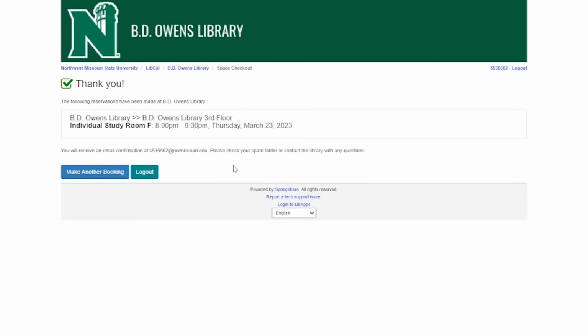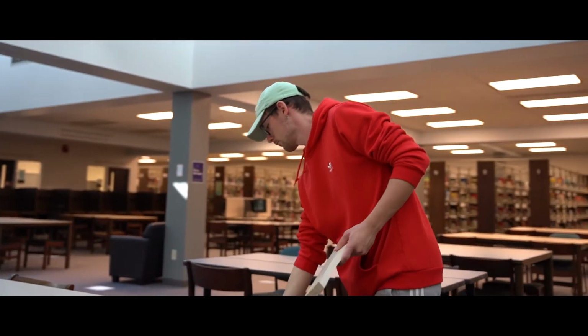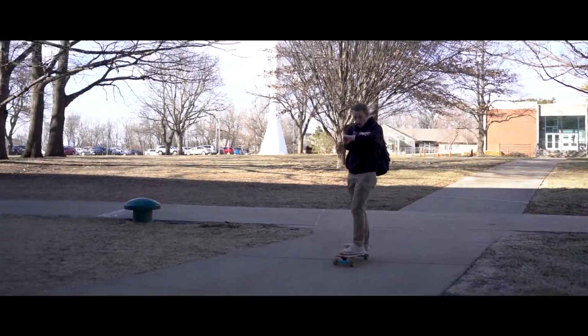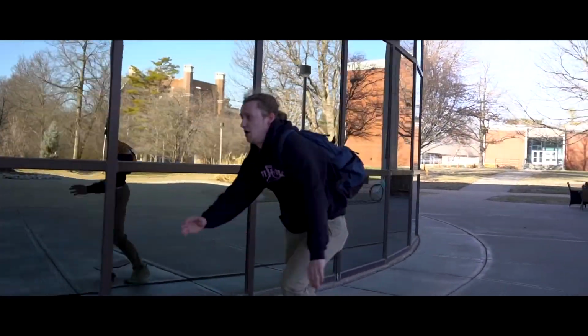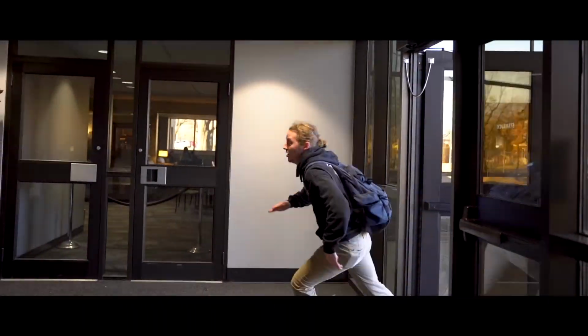If you would like to cancel your study room reservation, go to the confirmation email and there will be a link to cancel all scheduled bookings. Once you've reserved a study room, all that's left to do is wait until check-in time. But don't be late. Students are required to check in to their study room no earlier than 5 minutes before the reservation start time. Your reservation will be forfeited if you don't check in within 15 minutes after your reservation start time.